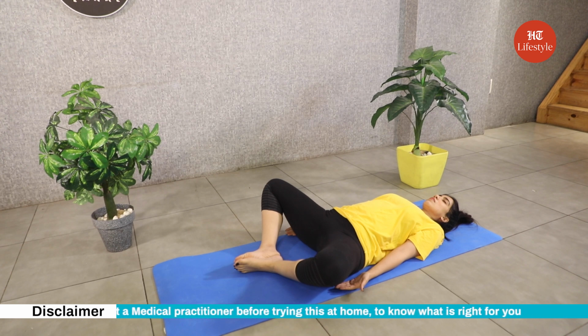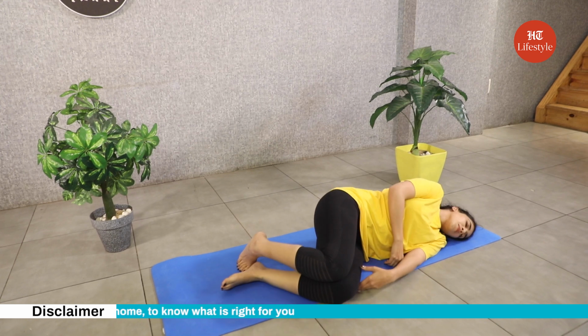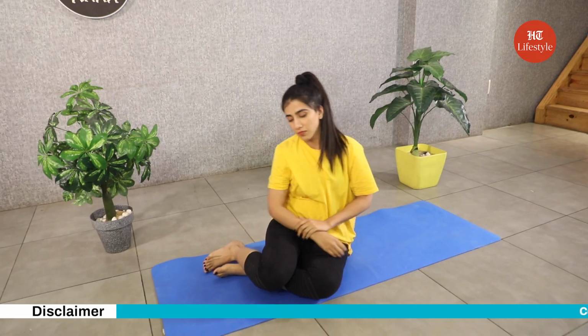Be sure to come out of the pose mindfully by rolling to the right side and pausing there for several breaths and then up to seated or in any way that works best for you.